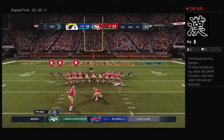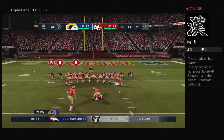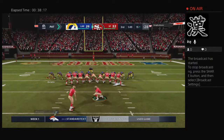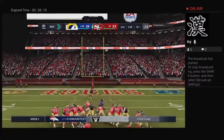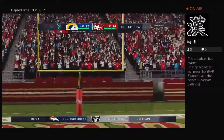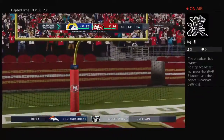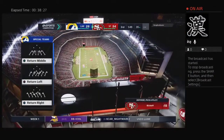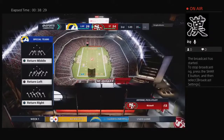Here's Gay now to add the extra point. And that'll increase their lead to 28. Makes the score Niners 54, Rams 26.